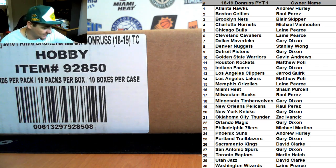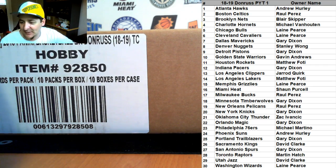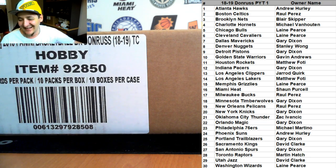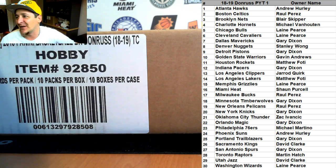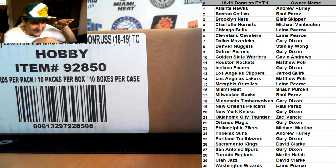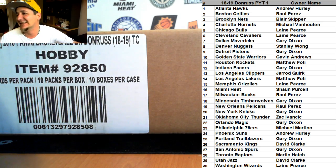This is only a 10 box case, 30 cards per pack, 10 packs per box. That's 300 cards per box, 10 boxes, 3,000 cards. You're going to get ripped. It's unusual, but when I finish with it, I like it nice, as small as possible so that it can be posted quite easily.